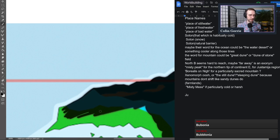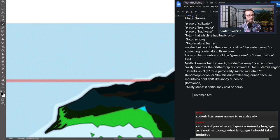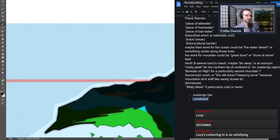So I think, given that Eustamia, the language, Eustamia Call, is something of a classical language for the sort of northeastern part of the map, we could use it for naming things. We could use Linnathilif as well for the areas in, and I'll show it to you when we zoom out a little bit, the areas in which Linnathilif was spoken. So we have these two languages.